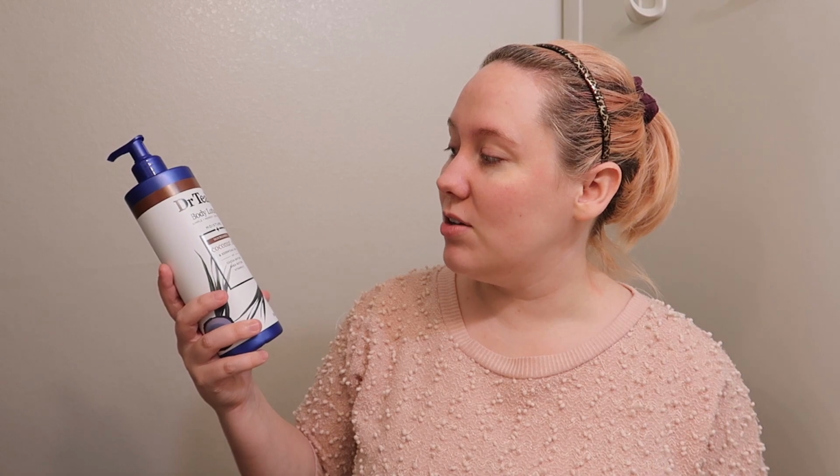If I've taken that and my face is still drying a bit, I will move on and do my body lotion, and I use this Dr. Teal's body lotion coconut oil. And I love this so much. I'm a big fan of coconut oil just because I love the smell of coconut. I've actually already put my body lotion on today, so yeah.